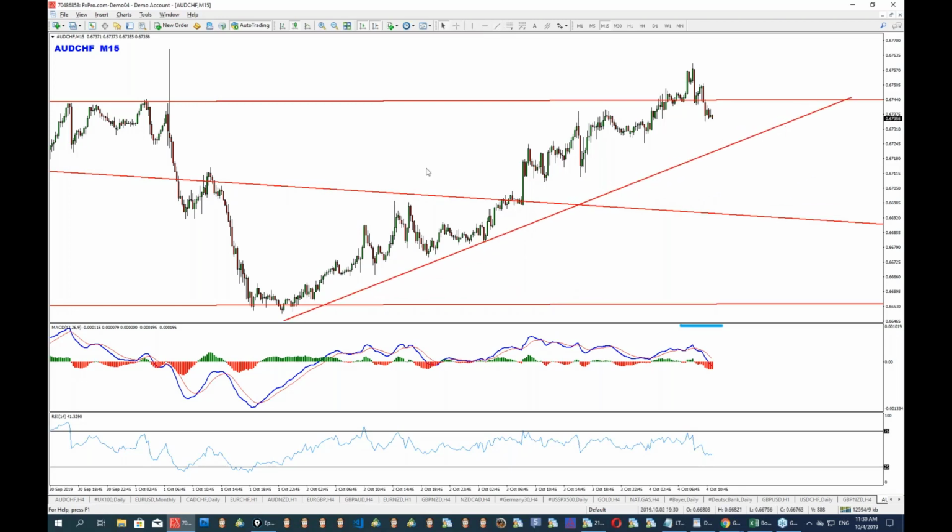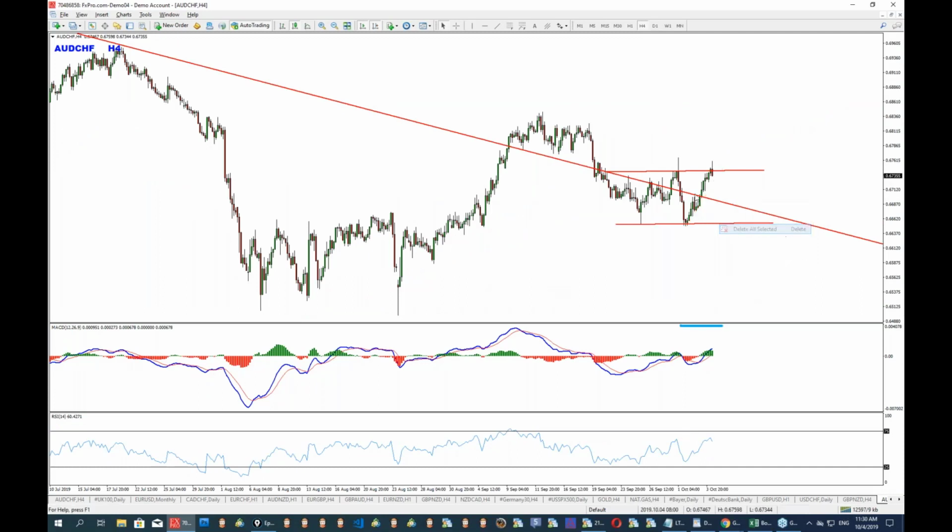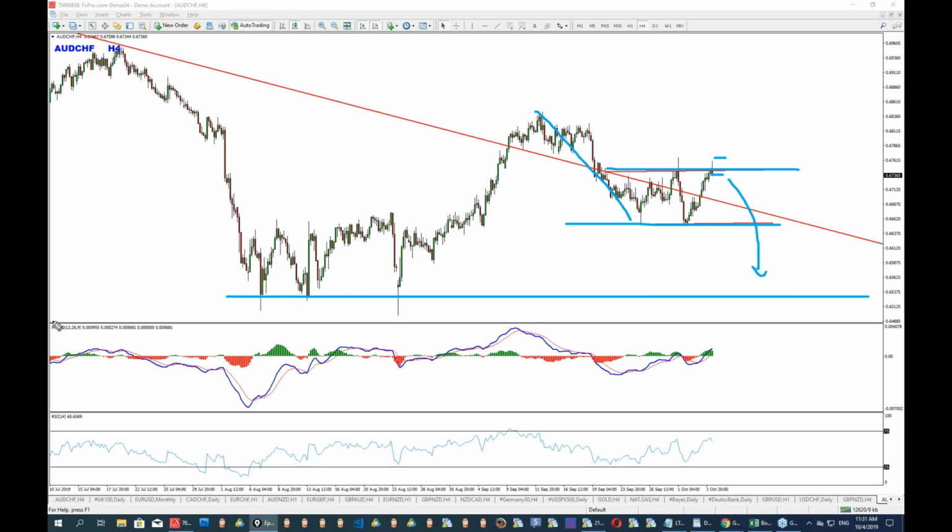Of course, small risks, because the direction is not very clear. But in my opinion, sells would make a lot of sense, because the most recent price action is bearish, correction, ranging correction, and now continuation lower. Trade correction, exactly.